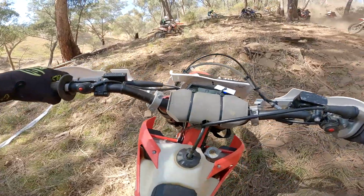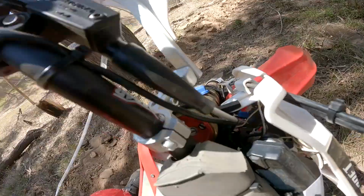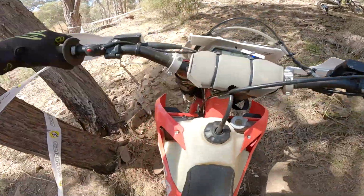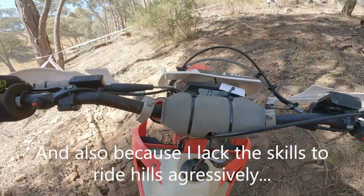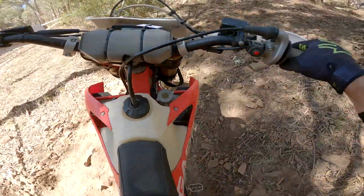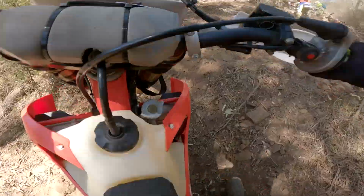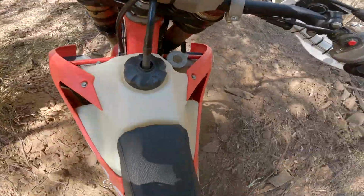Because there were so many bikes laid on the ground and crossed over the track, I thought it would be a safer option for me to take a trail up the side and tackle the hill slowly, slowly. You're probably not going to win any races choosing lines like this, but at least it gives me some security knowing that I can pick my way up to the top of the hill eventually.